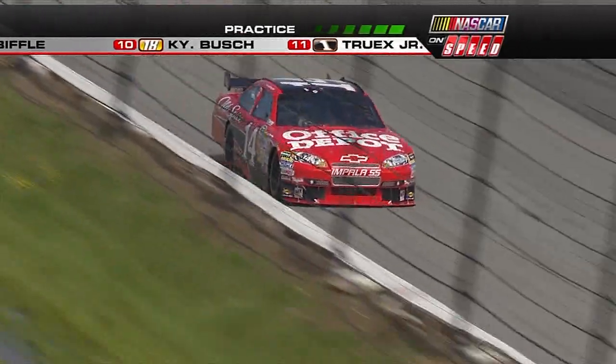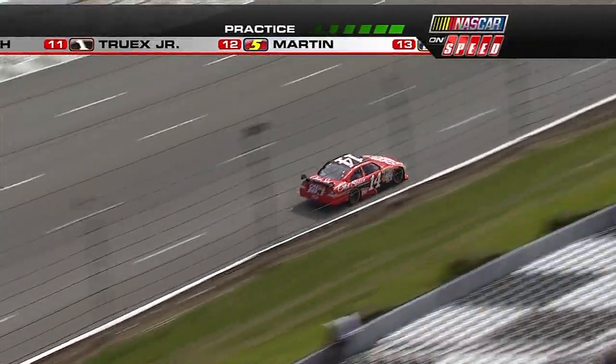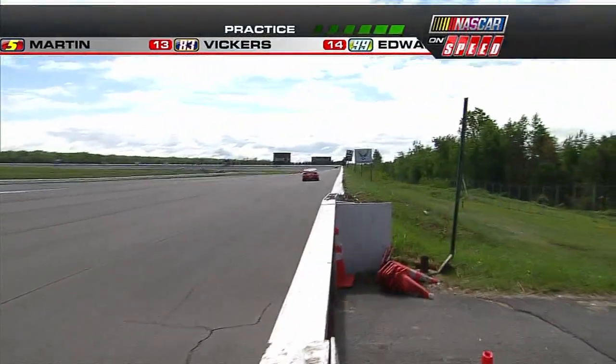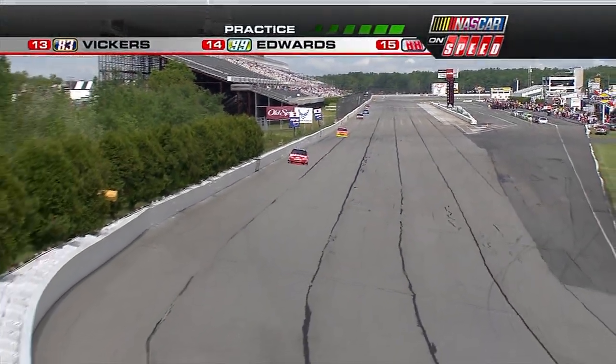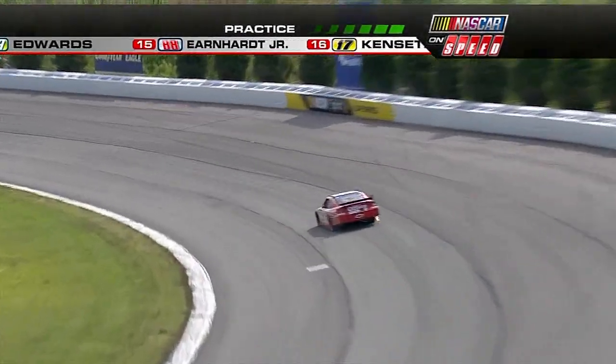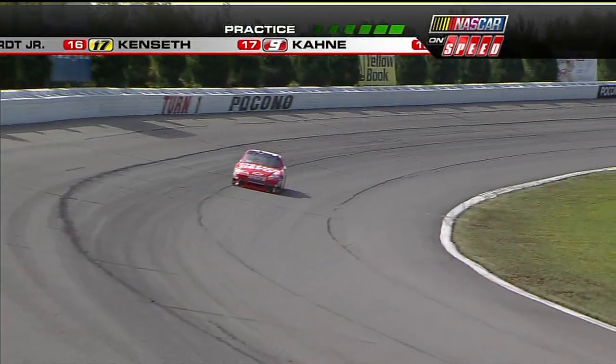But Jeff just talked about the speed that you carry down this front straightaway, where we see Tony Stewart in the 14 right now. And you're going down there and you're almost making more than a 90-degree turn and you're jumping on those brakes. And remember, this is a 500-mile race, 200 laps. You're using your brakes 3 times a lap versus twice at most racetracks we go to.